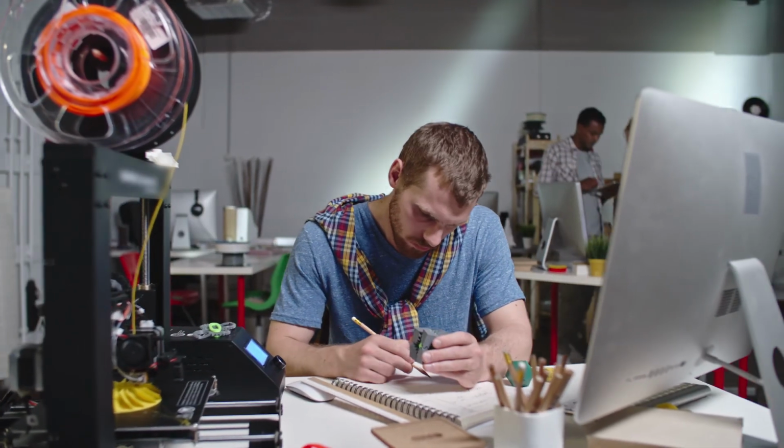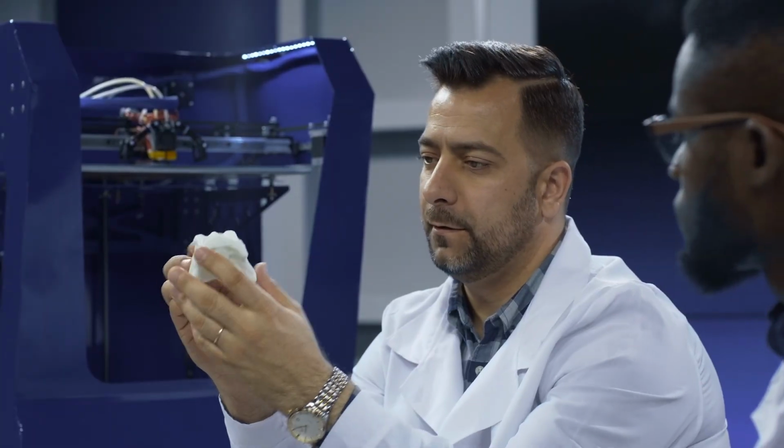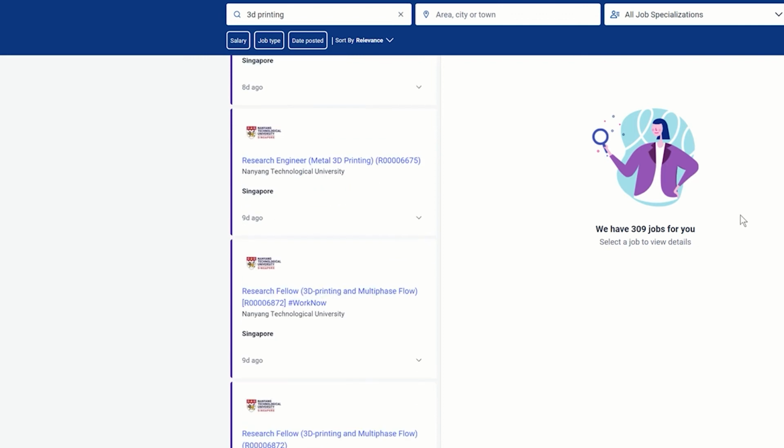There are different types of job roles in 3D printing. For example, production assistants and engineers, research analysts, business development, and marketing and sales jobs in 3D printing.